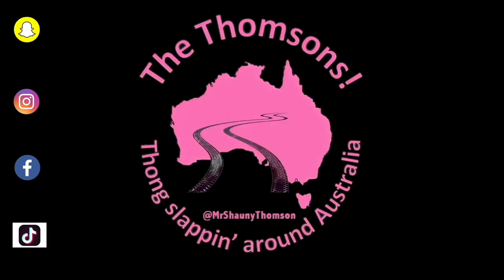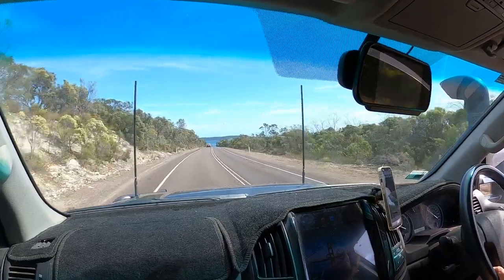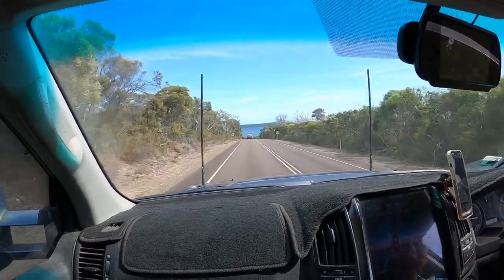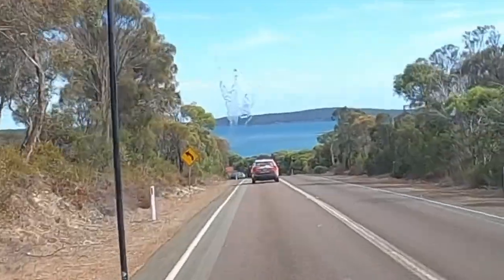That's what it's all about, finding epic little spots like this. Welcome to Coffin Bay. Woo! All right, we're coming in red hot. And now you have to slow down. You can see the oyster racks out there. Surely there'd be some seafood.